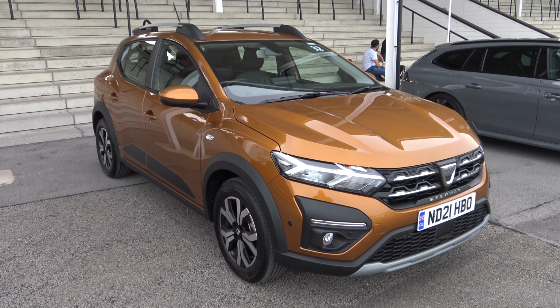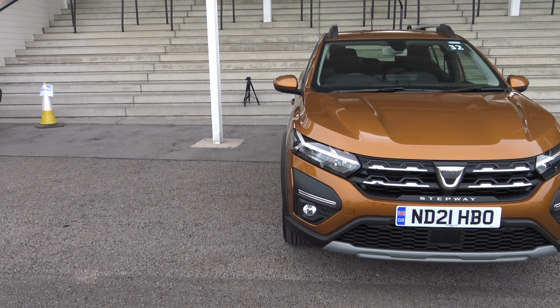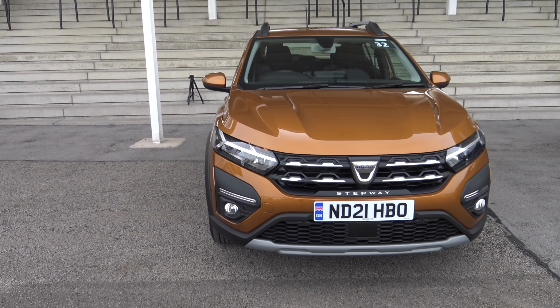Okay, the rear seats. Oh my god, there is so much space in here. This is fantastic. There's more space in here than the Kia Stonic. I'm putting this car with that car as rivals, because the Kia Stonic is, I don't know, 3-4 grand more than this car, and this car offers a little bit more. Dacia Sandero Stepway, what a car. Anyway, now let's go for a little drive and see what it's like on the road.